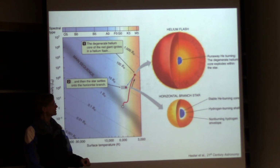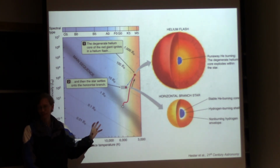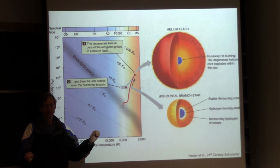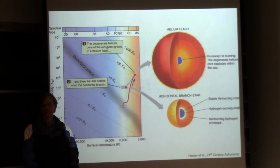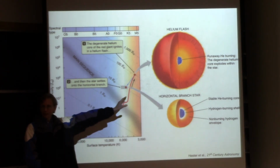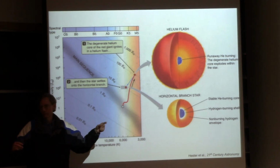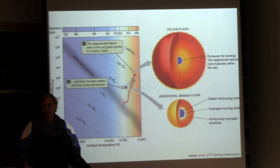The helium flash is kind of like a supernova that's got a star surrounding it, and so it doesn't look like one. The outer layers are able to contain it, so you don't see anything from the outside other than the star shrinking down in size afterwards. But there's nothing spectacular that happens from the outside. Unlike if the envelope weren't there, if the helium flash happened with no envelope, it would be a type of supernova. It would blow up.